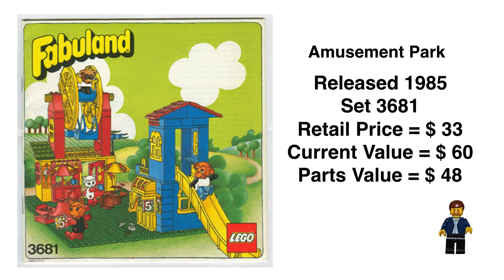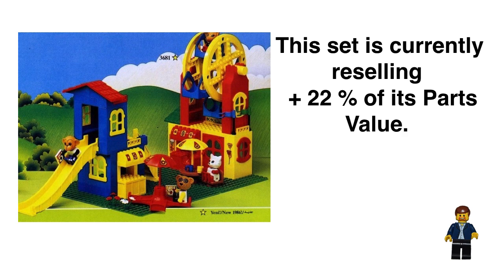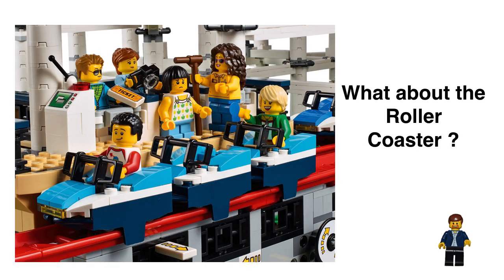But just for the heck of it, that Fabuland set, and these are used values, by the way, is reselling at plus 22% of its parts value. I imagine if you had it sealed, it'd be selling for about $500. Interestingly enough, the Galaxy Explorer, there were three sealed sets I was following on BrickLink, and they went from $2,250 to $1,800, and one of them did sell at that price. So it does go to show you that a collector will shell out big bucks for very rare, very vintage sets.